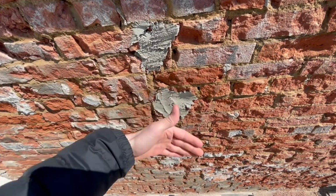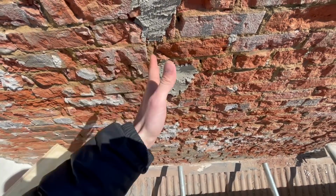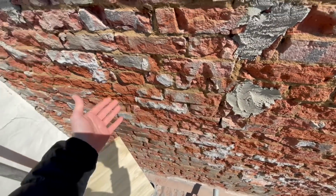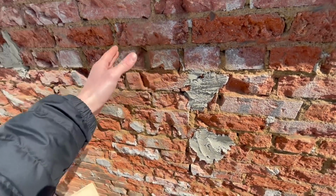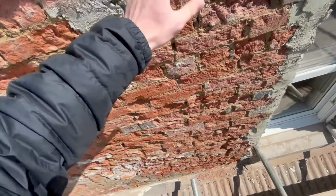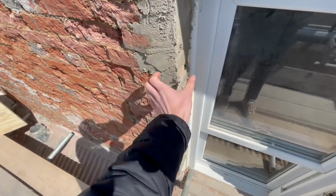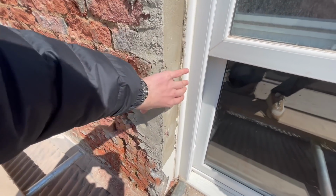But yeah, the lime adds a sort of breathability property to the wall, which will stop water from going in and then not being able to come out again. The moisture's just in the air everywhere, so you need to make this wall breathable because it's an old wall. So yep, that's what they're going to do. They're going to be re-rendering that in lime, and then in these corners of the window reveal, they're just going to be doing it with sand and cement in order to give it a metal mesh.